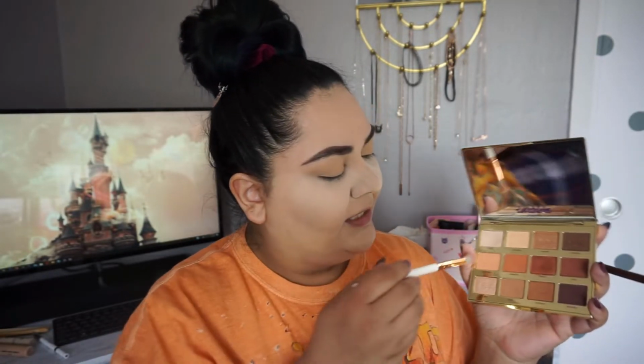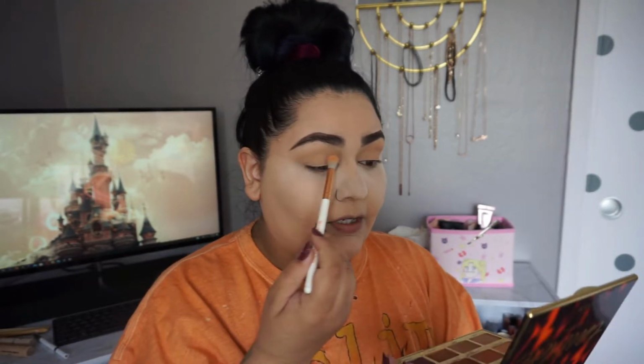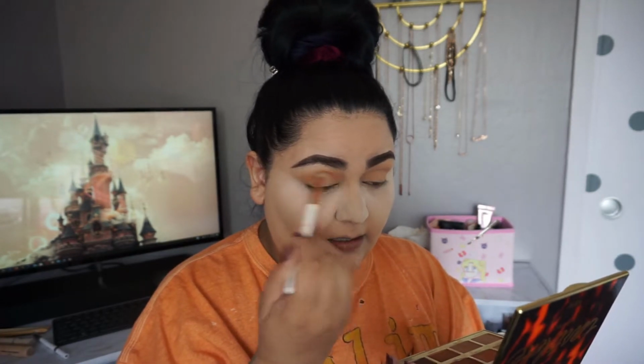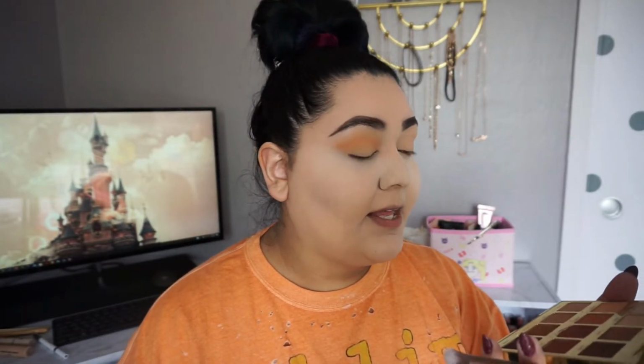Alright, so I'm going to start with the shade Cashmere. I'm just going to slowly build up because obviously I've been messing everything up today. And I'm going to apply this into the crease here. Okay, I'm happy with that. I wasn't planning on doing something that matched my shirt, but here we go.